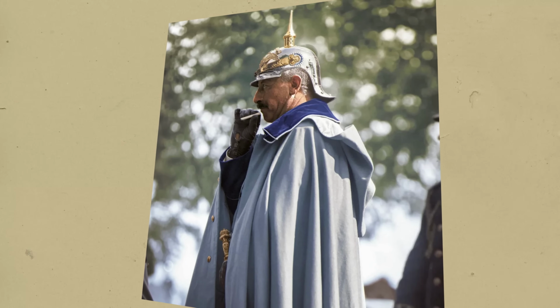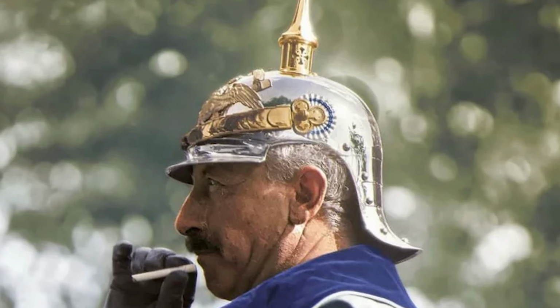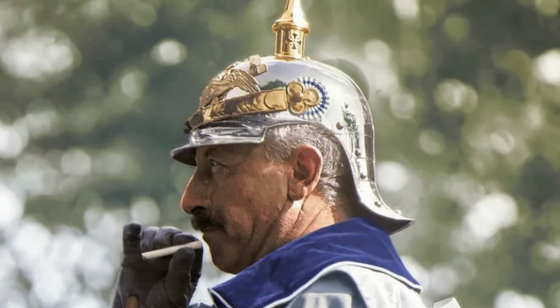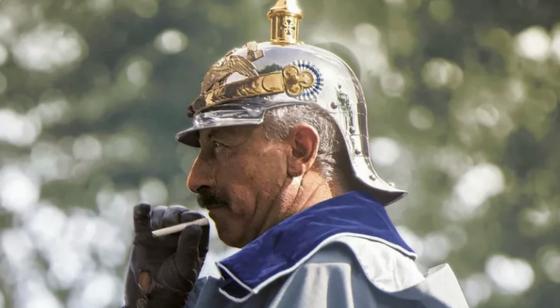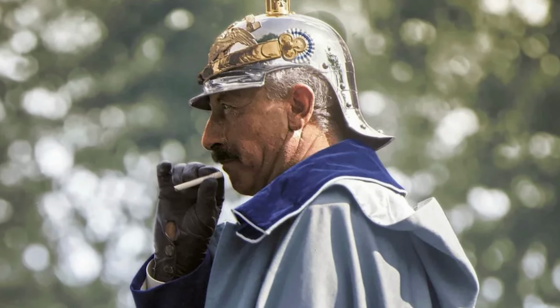Kaiser Wilhelm II, Emperor of Germany, smoking a cigarette in 1913. This image shows the military and political leader in a casual moment, a rarity because he was known for his rigid and authoritarian stance.